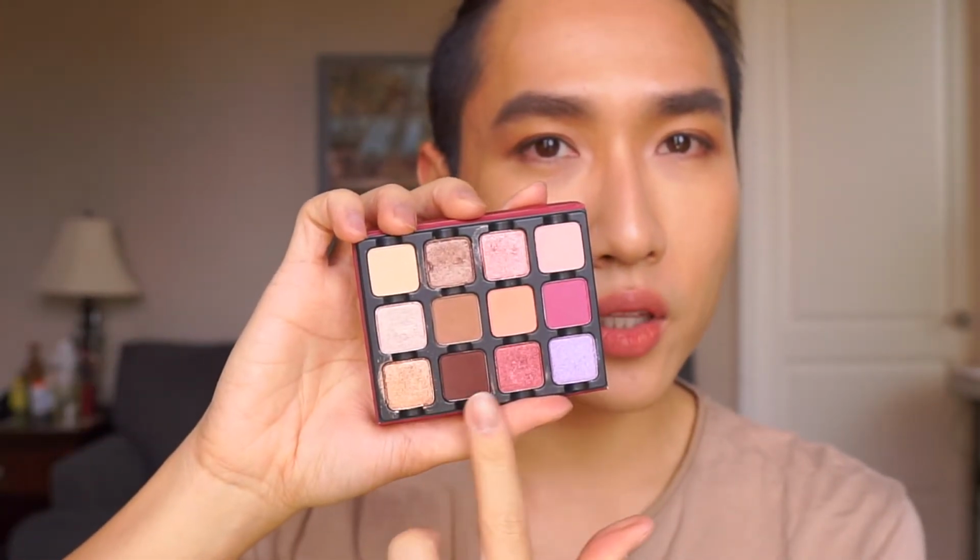I tend to stick with these 2 because I like neutral, but on a sunny day or on a rainy day where I like to be a little more colorful, I will reach for this. And I've always been traveling with this palette and it's never failed me. This one is from Viseart.